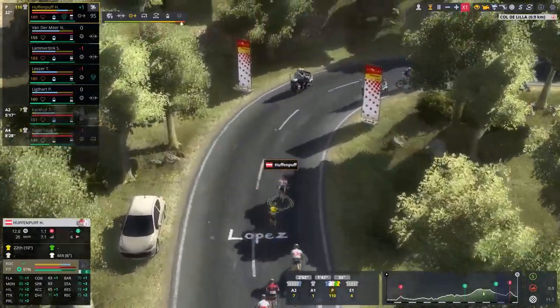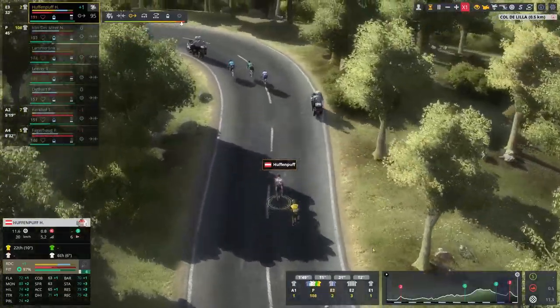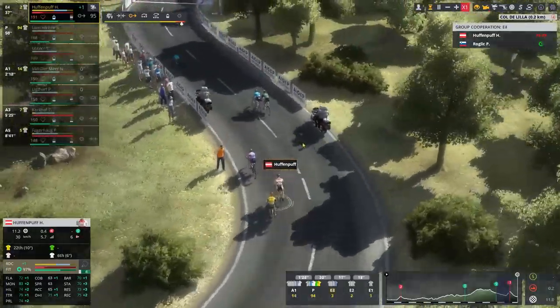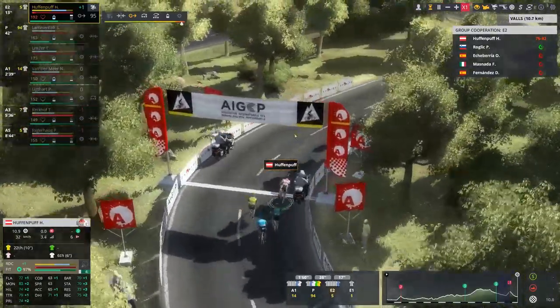This is going pretty hard. They are going pretty hard. And now Roglic and I am off. Together with the SKPs. Alright, interesting constellation here for sure. Taking some points there too.